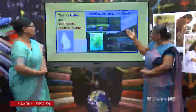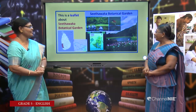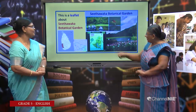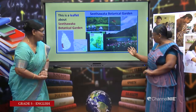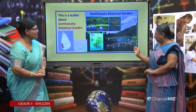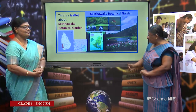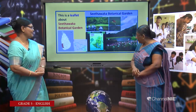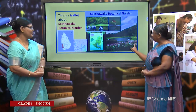Then what is this? A rare bird in Sri Lanka. Yes, very colorful bird. Yes, then here? Boat riding. Here what can you see? Flower plants and a lake. Yes, beautiful flowers. Then map of Avisavella area. Yes, now let's see children.